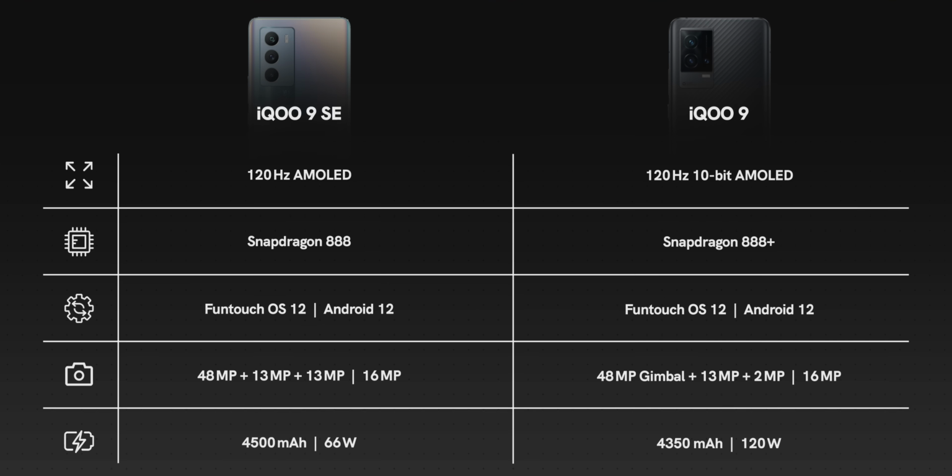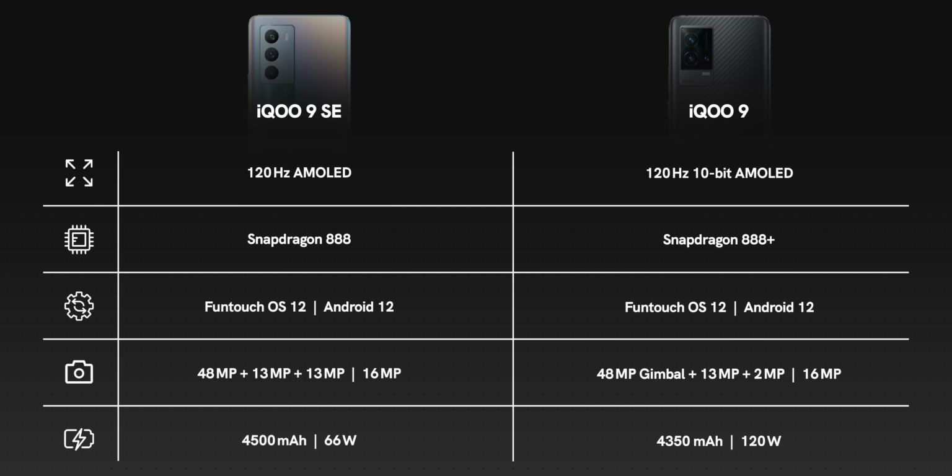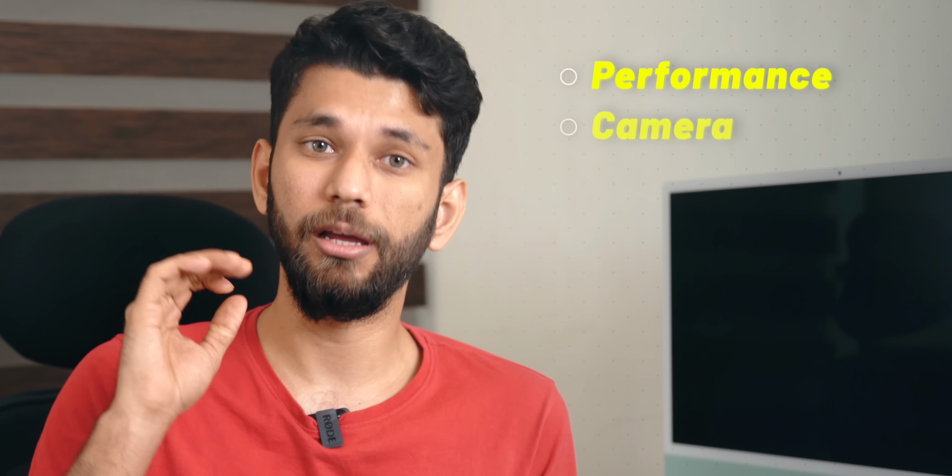Well, first of all, the build quality, display quality and software on both the phones are the same. 19-20 ka farak maybe. You can watch the unboxing video for detailed specs. But the major difference between iQOO 9 and iQOO 9 SE will come in 2 things. Number 1, performance, and number 2, camera. So let's clear that and let's clear this.